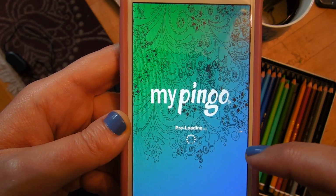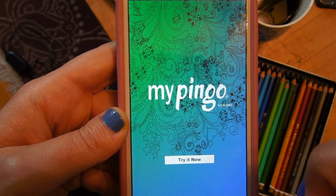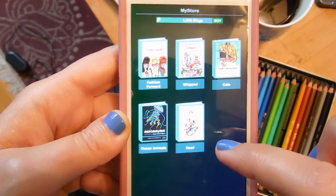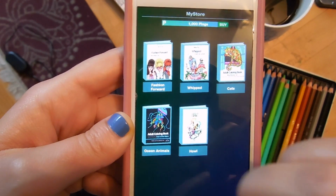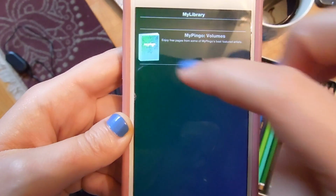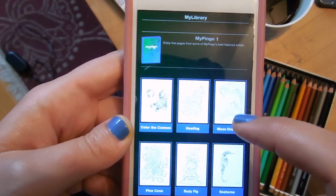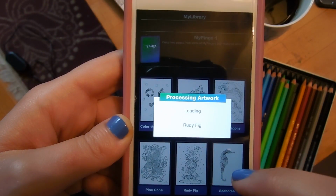I never got to a picture in this app. As many times as I tried, I would click on different things. I created this account. I did all the little bits and pieces that it told me to do. And still, as soon as I would get a picture, it would crash.